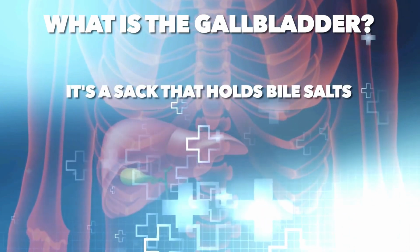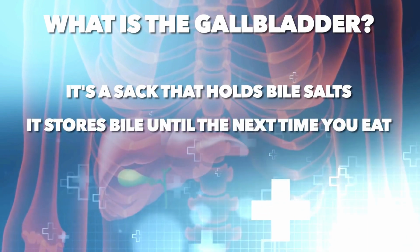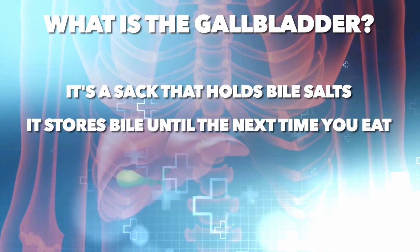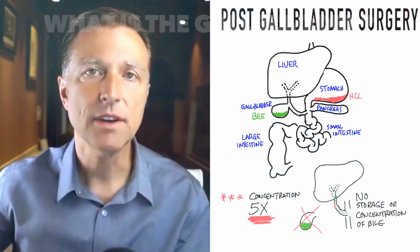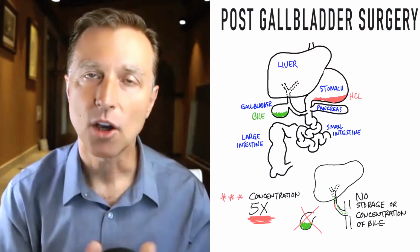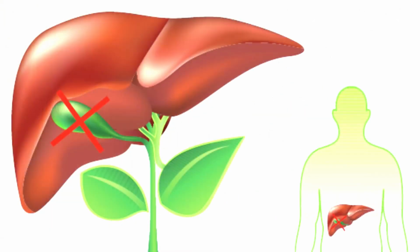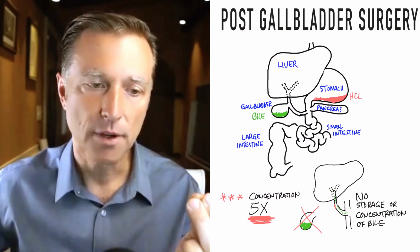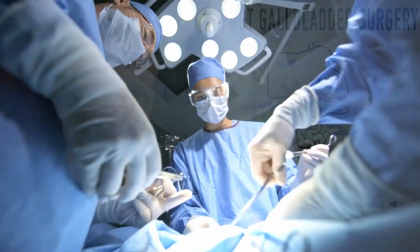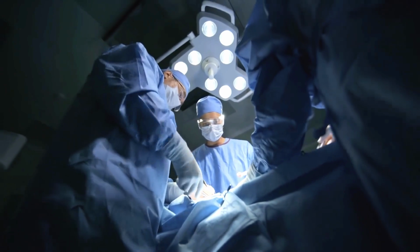What is the gallbladder and what is its function? Well, the gallbladder is mainly a sac that holds bile salts, which I'm going to get to in a second. It stores bile until the next time you eat. And very importantly, it concentrates bile to a factor of 5x. So the significance of that is that when you eat, the gallbladder contracts and releases a very concentrated form of bile salts. And once you have your gallbladder removed, you don't have that concentration of bile salts. You have a trickling of bile salts down from these little bile ducts into the small intestine. And so gallbladder surgery is all about removing the symptoms of a gallbladder, whether it's a stone or other reason.